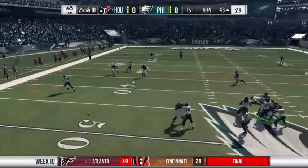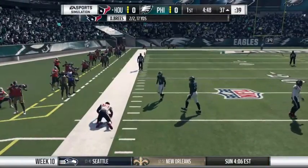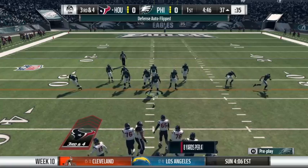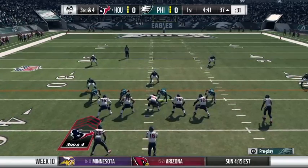On 2nd down, here's Brees. Hauled in by Anderson, left side. And he'll go out of bounds after taking it a little further down inside the 40. 6 yards is the pickup, and that'll lead to a 3rd down. We'll see a lot of that from Drew Brees. Spread the field, get rid of the ball quickly.